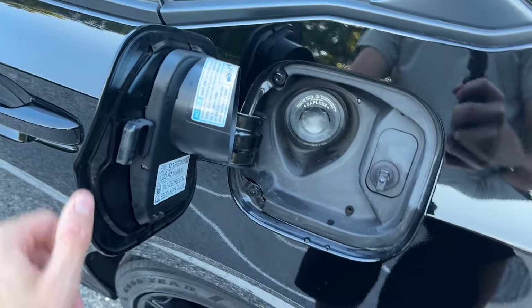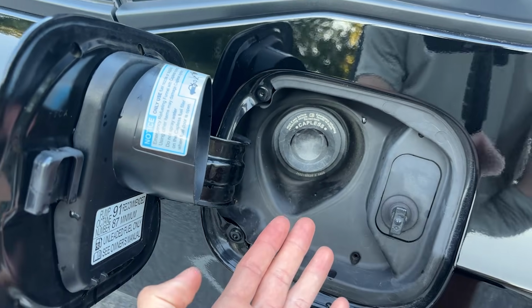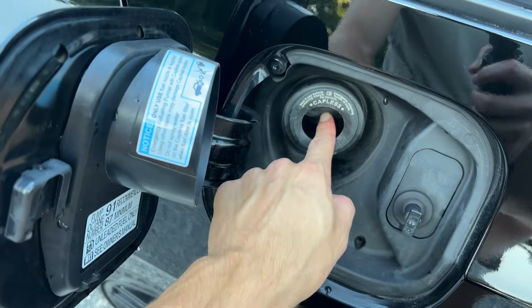And then after you pull it, all you're gonna do is click on it, and it's gonna open up all for you right here. And as you can see, you won't be able to pour gasoline if you have it in a bottle or something. You won't be able to just do this and pour it in because it's gonna spill and get everywhere.